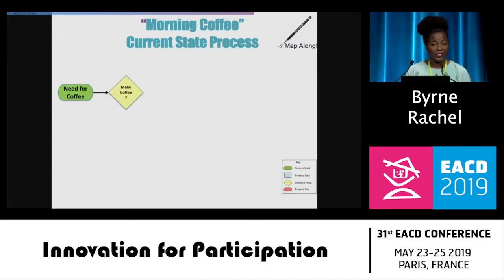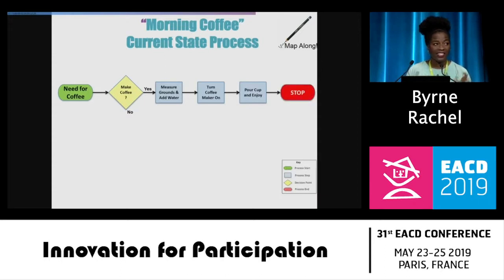Then there's a decision point. That's the yellow diamond. Do I make the coffee? Yes or no? The decision point is always going to have the yes or no options. If yes, then you go on to measure the grounds and add water. That's a process step, the blue square. Turn the coffee maker on, pour your cup, and enjoy. And then you stop. So there's your red stop.